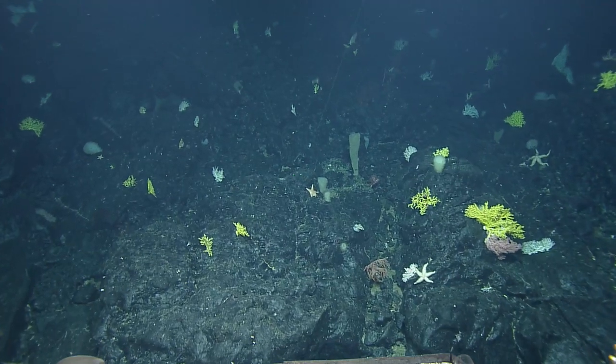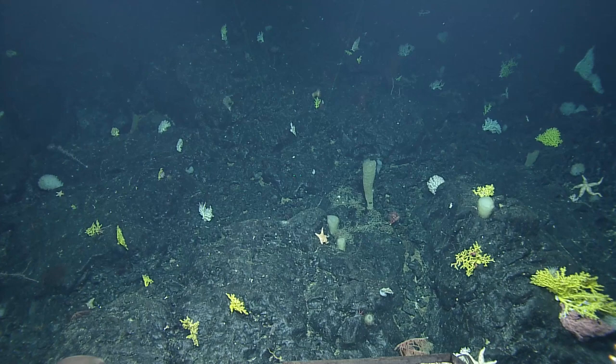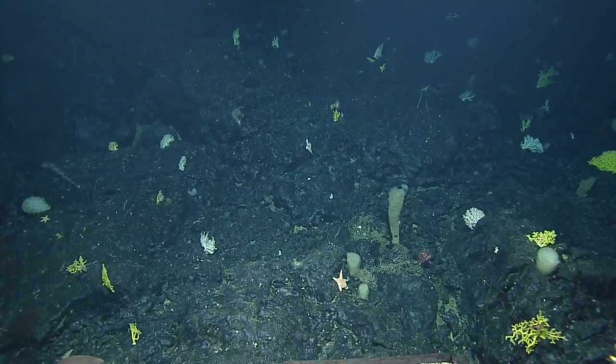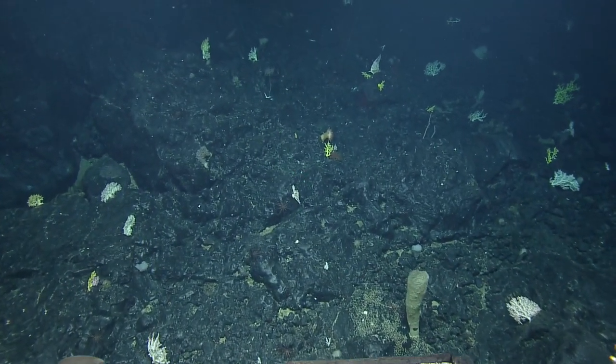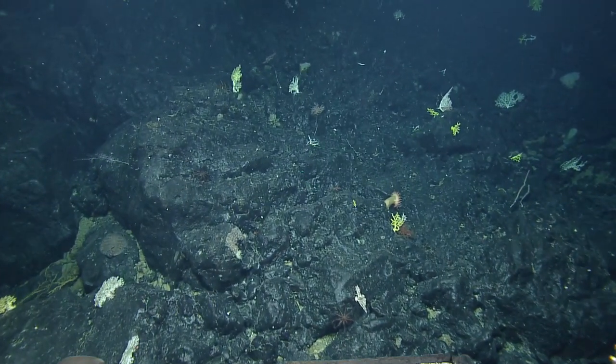Front row, you guys have been so busy and so focused, but I know this must be leaving an impression on you as well. We'd love to hear some of your thoughts, some of your favorite moments so far, things that have stood out. I have to say, I really like these yellow corals. They're really pretty.